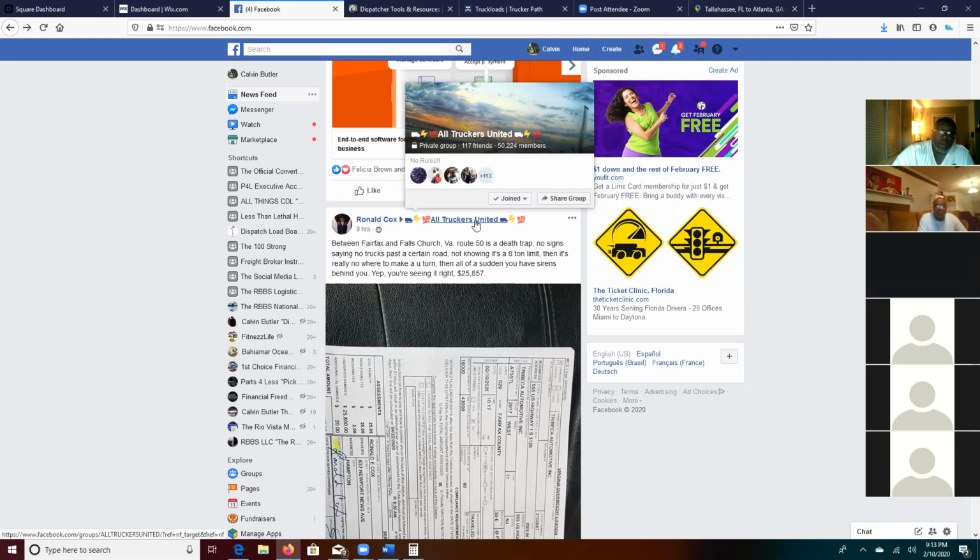Has anybody ever seen this group or heard of this group? You said it's called what? All Truckers United. Now, when you look for it, it's kind of hard to find because you actually got to put in the truck, the lightning symbol, the 100 symbol, and All Truckers United, and then the truck, lightning symbol, and the 100 symbol again. But it's worth it. It's a private group, which means you got to submit to it, and they're going to ask you, are you a trucker or are you associated with the trucking industry? What's your thing in the trucking industry? You tell them. They got 50,224 members. Large group of truckers.